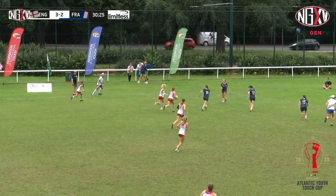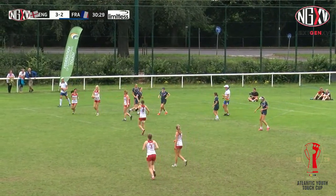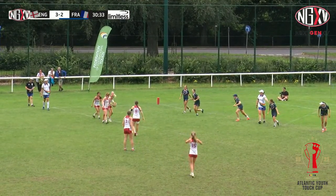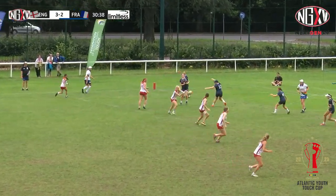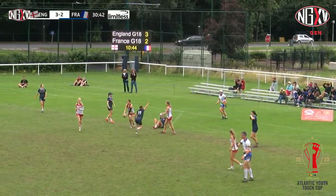Link punish for Jess. Good recycle. Back. Don't mind that. Again, you've compressed them. There's 5 French players in quite a tight space here. So there is space on an edge. Here we go, 32. Is it an out ball? It is. 32 long. Space there. Is it down? I think it is. It's down.